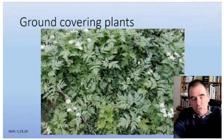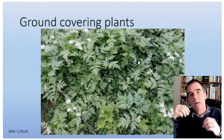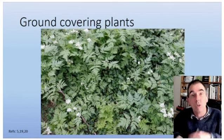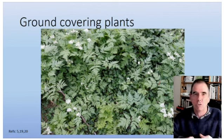then if you have them amongst ground covering plants that are growing above them, then of course they'll stay damper, more moist, because the sun can't get at them so easily. They'll decay quicker. The carbon will get into the soil quicker. It's all about speed of progress of carbon down into the soil.